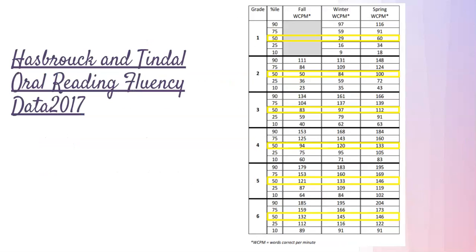So you can go on the Symbaloo and download this presentation, and all of these links are live, so you'll be able to get these and pull up these charts if you would like to. So this is the Hasbrouck and Tindal oral fluency chart. It's typically the one that's used in most situations. There are other ones out there, but if you look at them, they're all within just a couple of words of each other for the expectations.